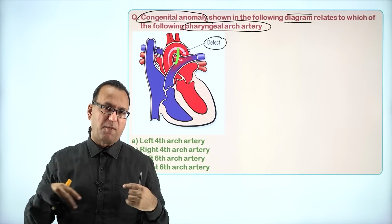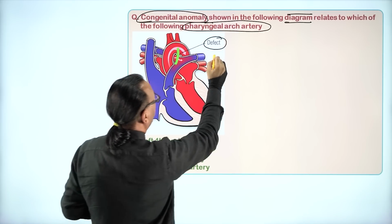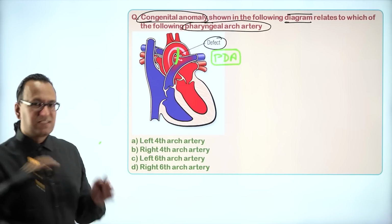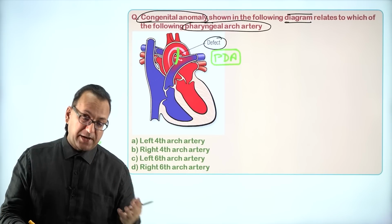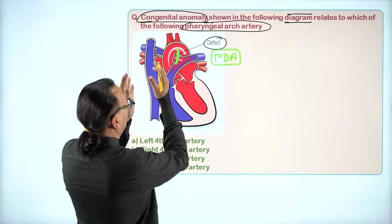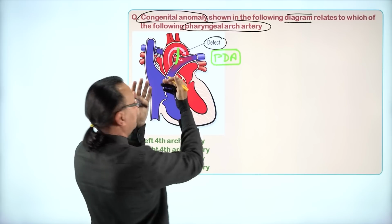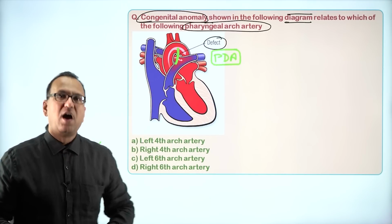That Eisenmenger complex and all those things will come. But the point is, they are basically talking about patent ductus arteriosus. Normally, there is a ductus arteriosus in the fetal circulation which must be obliterated. But if it is patent, then there will be problems. There can be intercommunication, mixing of blood, the right to left shunt. But then it can be, as it reverses, left to right shunt, mixing of blood, cyanosis, cyanotic heart disease.